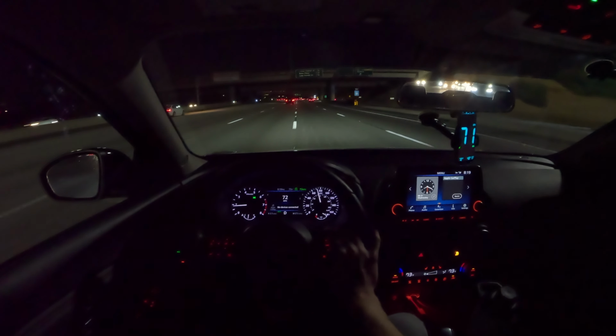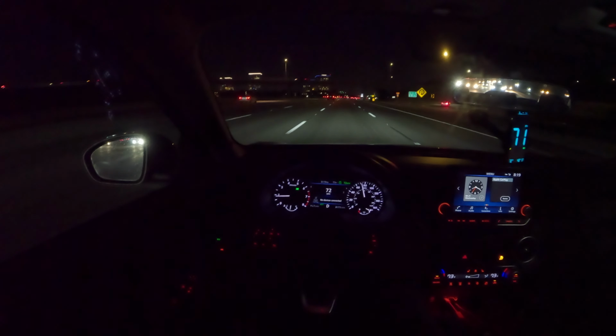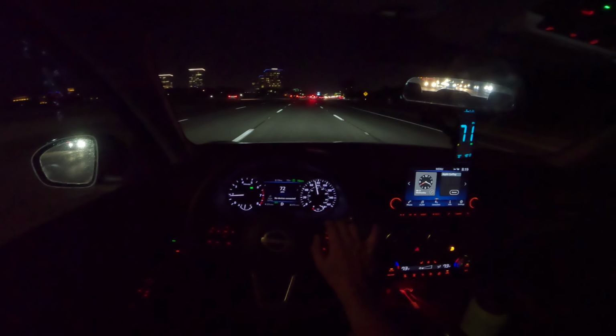Nissan usually has pretty good seat comfort, so I'm looking forward to seeing what it's like after an hour in the saddle. We do have adjustable lumbar, two-way in and out. That's definitely nice to have at this price point as well.